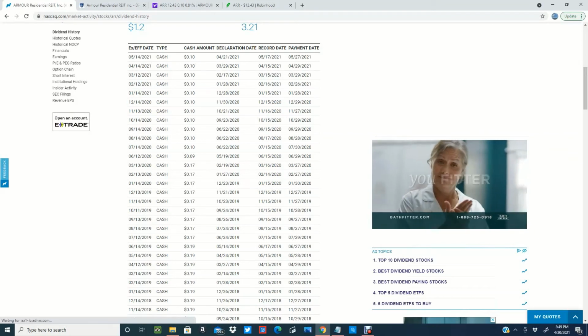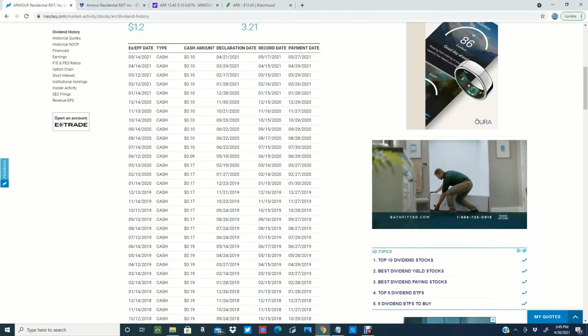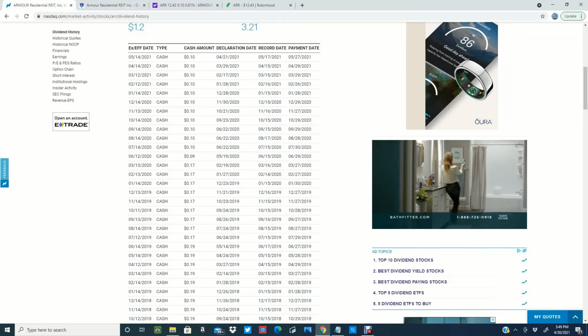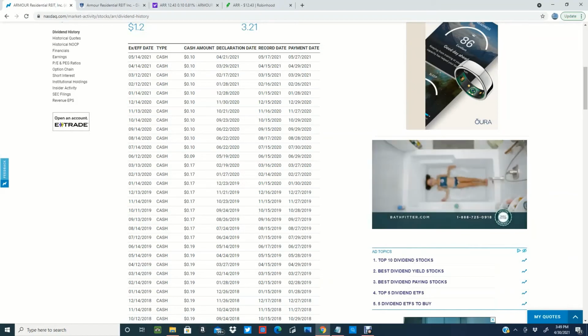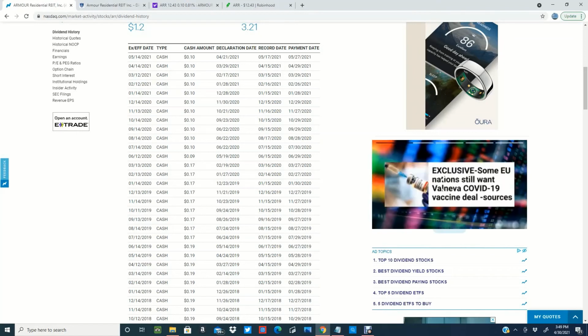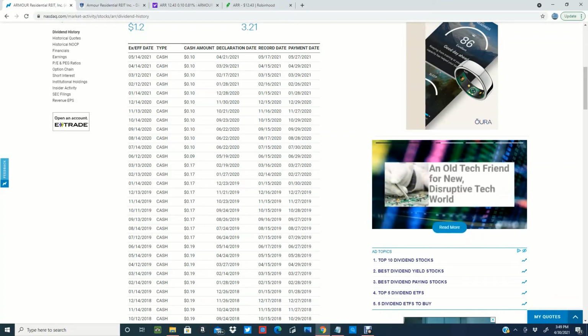And then the pandemic hit somewhere around March, if you remember. And then April, May, nothing. They paid nothing. And then there we go, we jump up all the way to June, and in June they reduced it from 17 cents to 9 cents. Right back in July, they increased it to 10 cents, and then they've maintained the 10 cents all the way into April again. So they have a solid foundation.